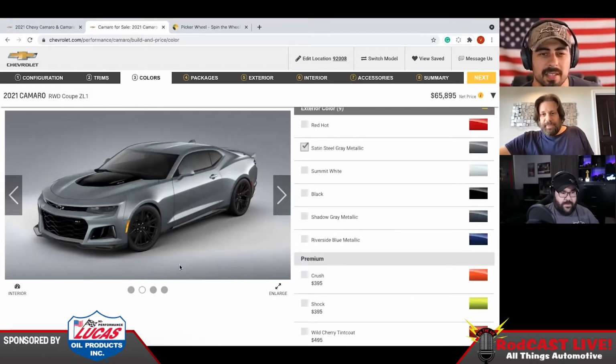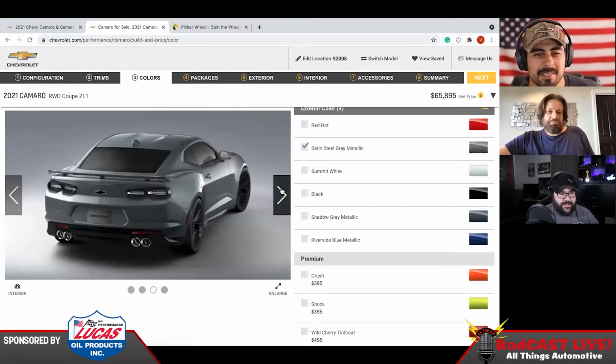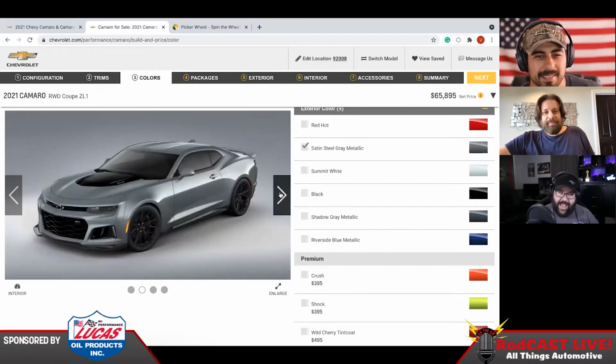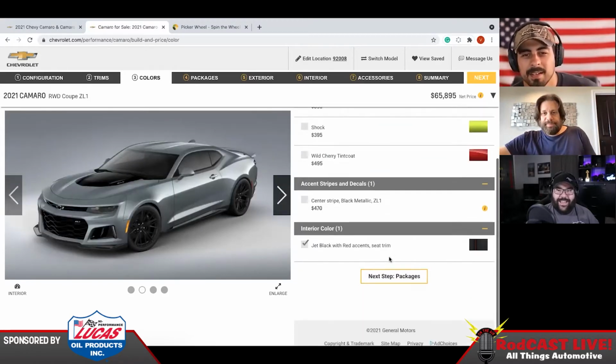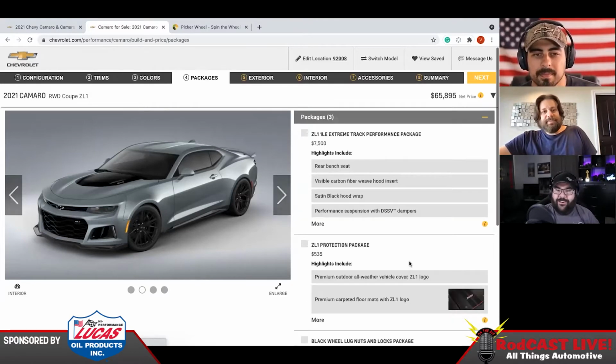It's almost like that Nardo if you kind of squint. Yeah, it's too shiny to be Nardo, but yeah. Oh, that's dope. I like that. That's Greg right there. Honestly, every car I've owned has been that color.